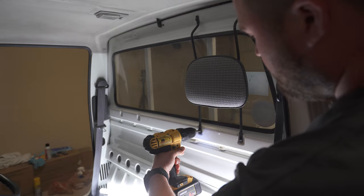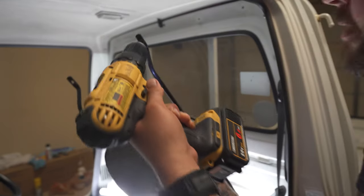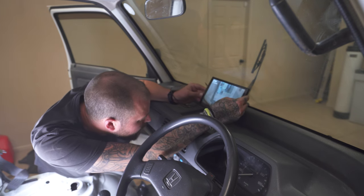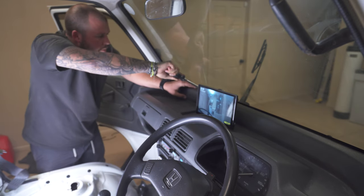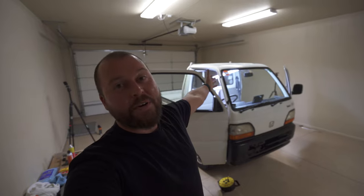Start it up. Well, good morning. It's a new day. I was up until 1:30 a.m. detailing this guy, but I can officially say the Acty is now clean.